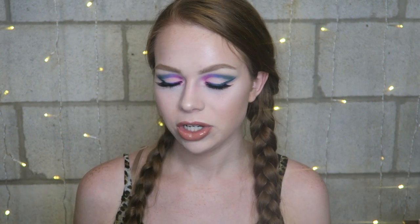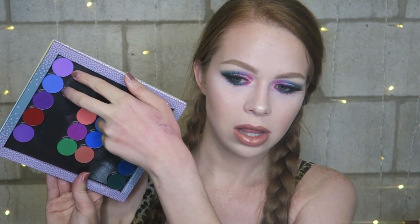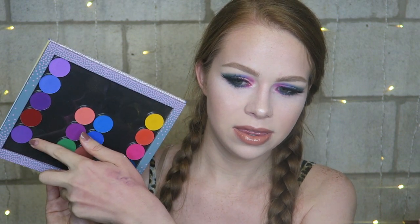So just to give you guys my overall thoughts, I am going to go ahead and swatch these out and just show you what they look like. Most of them swatch well. The only ones that swatch really bad are these two colors right here, and then I believe this purple also swatches not that great.